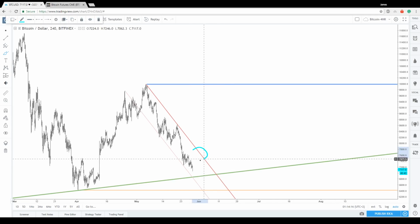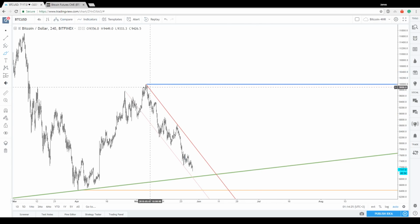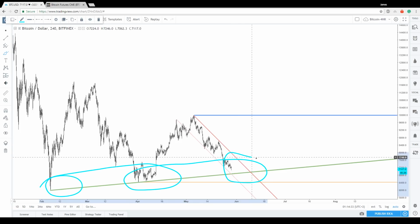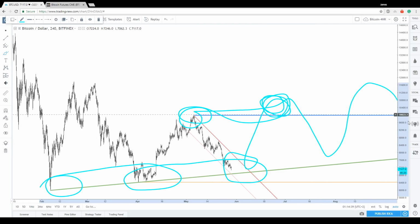So if we break above this zone and can hold trading above it, the next target for price to reach is 9,990. That is the prior high. If we can break above that high, then price will start to have a series of higher lows, and then we'll start to work to higher highs, right? So we'd have a higher high over this high, and then more than likely do action like this.